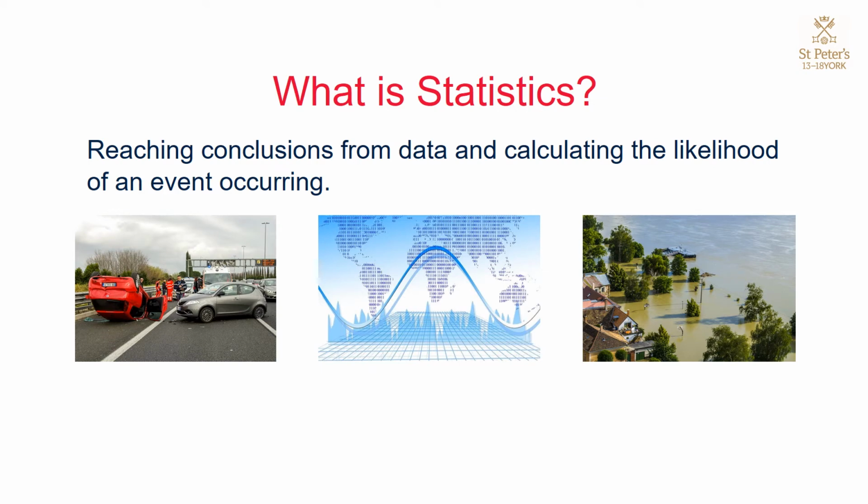Statistics is the study of data and linking that with probability. So you've looked at histograms and means, medians, modes, and in probability you've looked at tree diagrams, chance of things happening, and we'll look at that in more depth. A typical example of a question might be as follows.